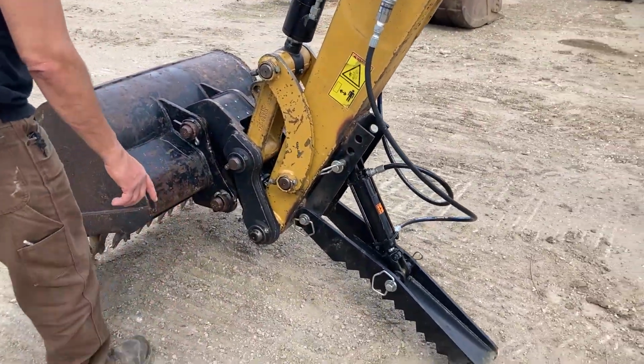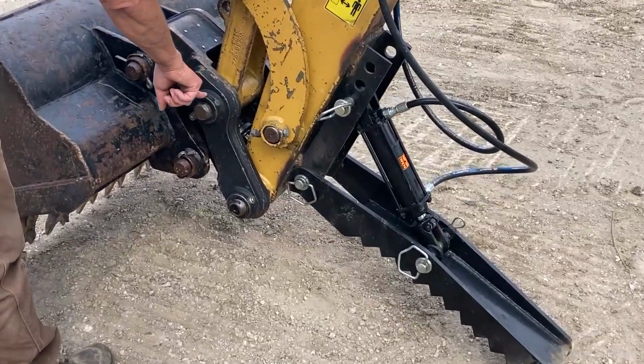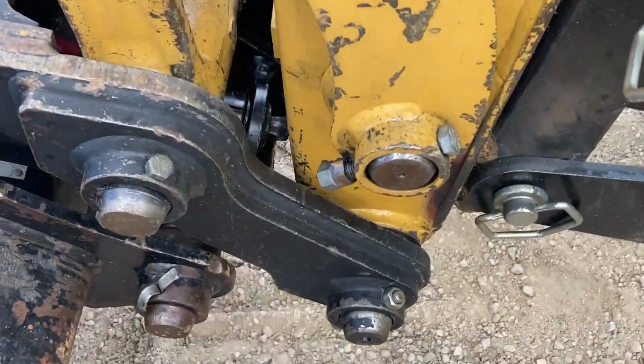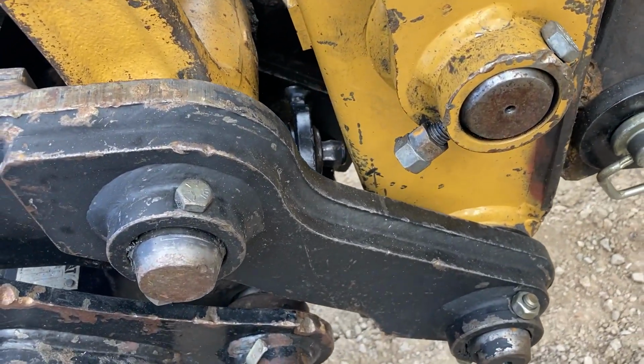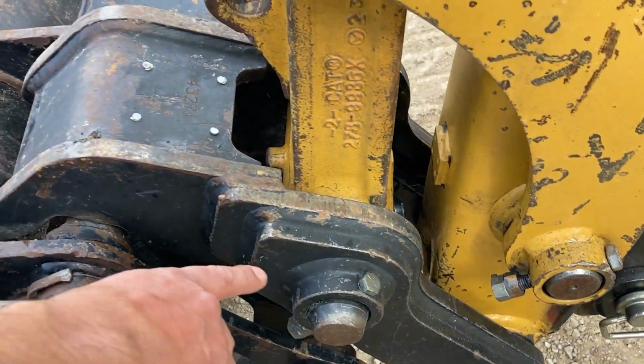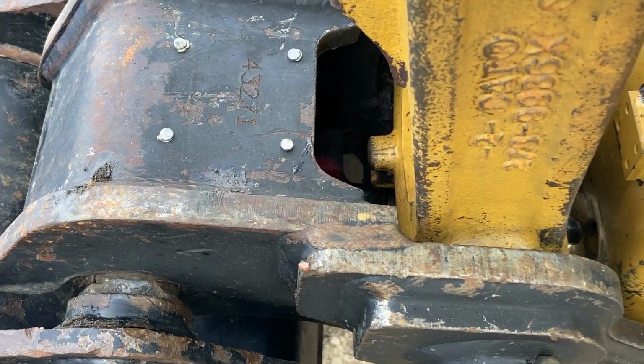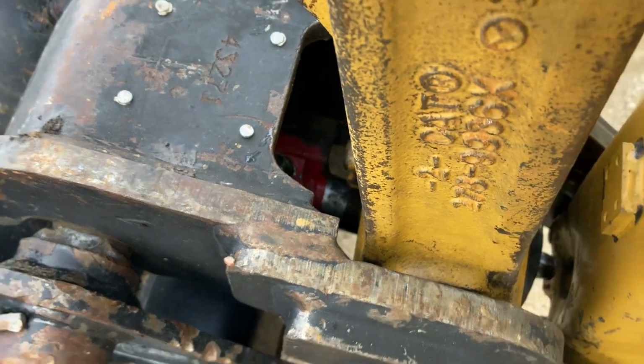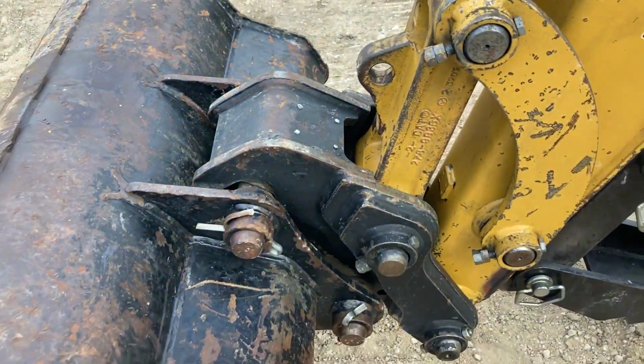The other thing this excavator's got is a coupler on it. Now this is a mechanical coupler. Caterpillar did a pretty good job with these. Have you taken this one off yet, Perf? Yes. Okay. It's pretty easy to take off, so we'll mess with that here in a bit.